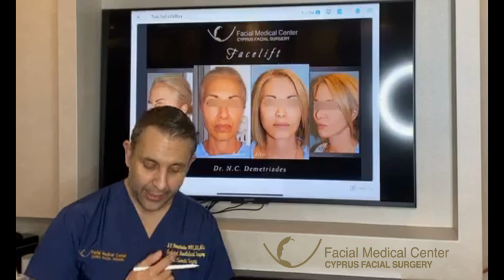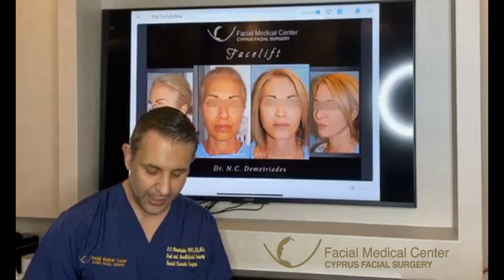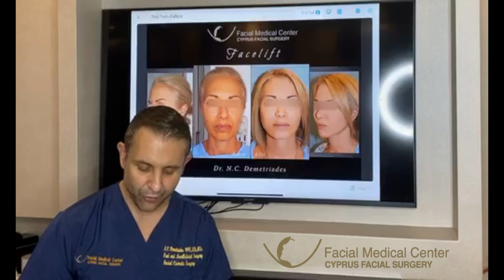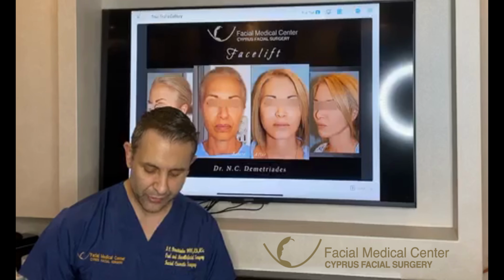Another patient, again, here you can see very clearly the fat that we added to the facelift, of course the resurfacing for the skin texture, and of course the nano-fat grafting for the stem cell rejuvenation.